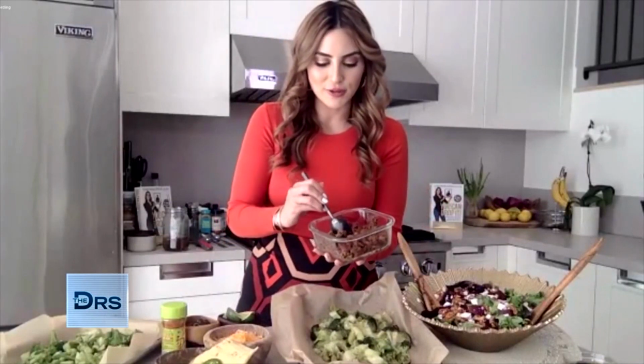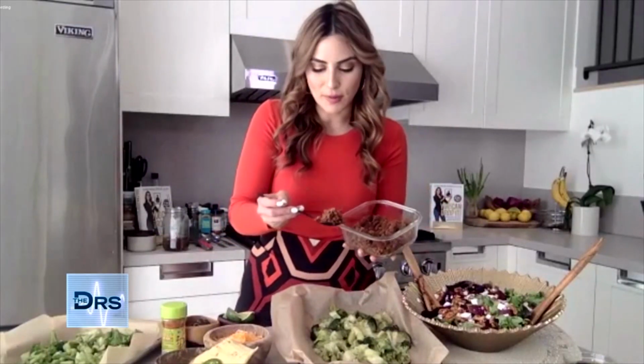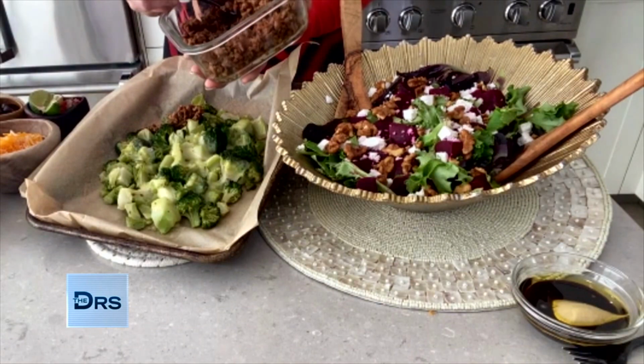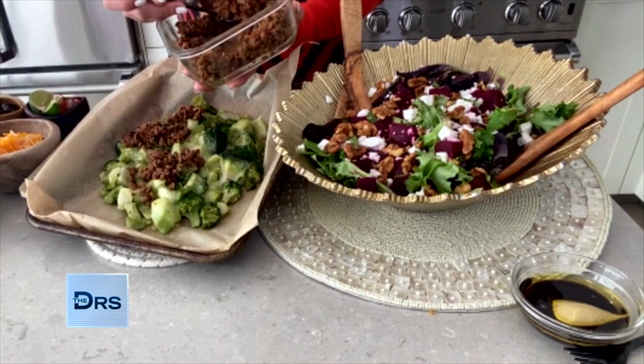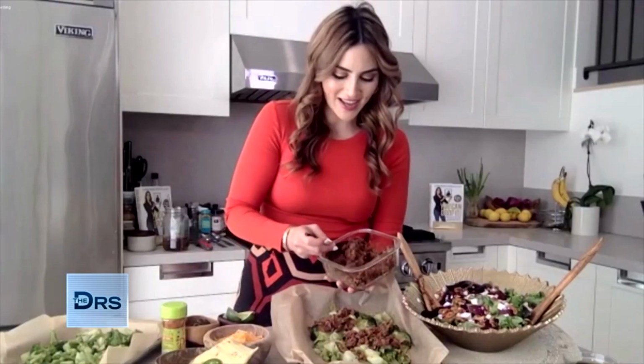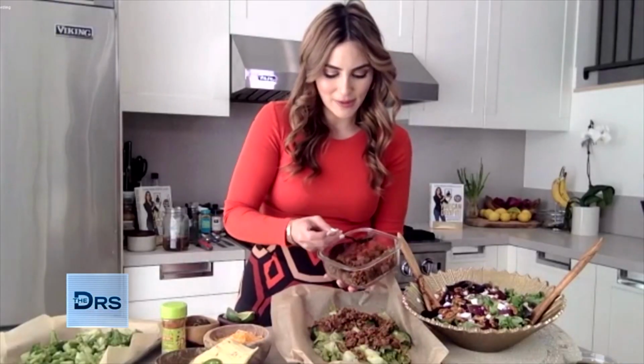And now I'm going to add even more protein. So you can use lean ground turkey. This is actually a meatless crumble, and you can totally make this vegetarian or vegan, but then you don't get all the benefits from the dairy cheese that we're talking about today. And here I just topped it with some meat, and I'll add a little bit more cheese on top.